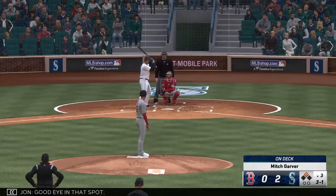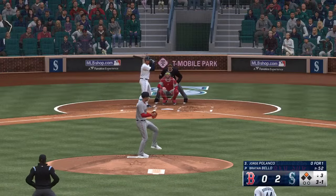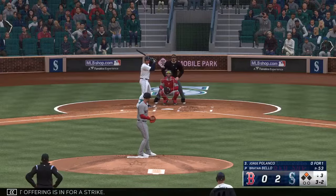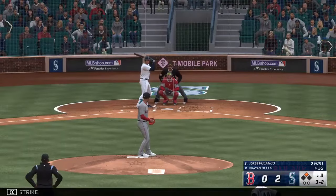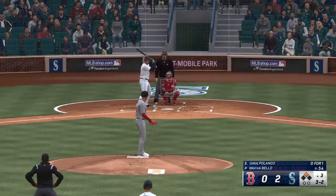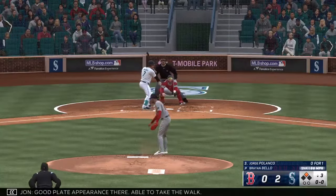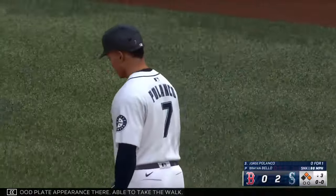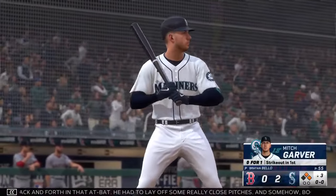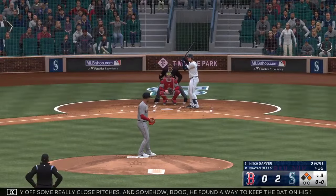Good eye in that spot. 3-1. Next offering is in for a strike. Full count. The pitch. Good plate appearance there. Able to take the walk. Now a great back and forth in that at bat. He had to play off some really close pitches. And somehow, Boogie found a way to keep the bat on his shoulder right there. I'll tell you right now, I couldn't have done it.